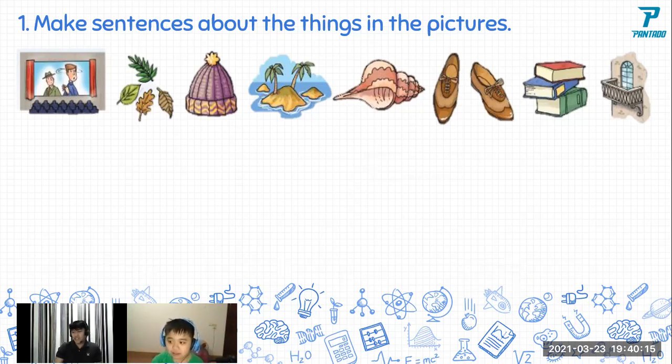Next, what is the next picture that you can see? Okay, can you make a sentence using the word hat?